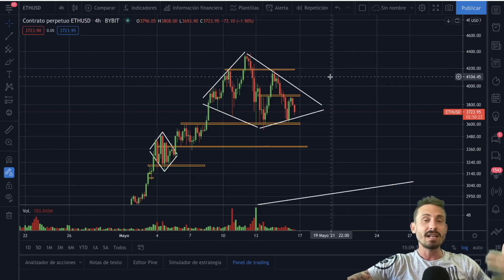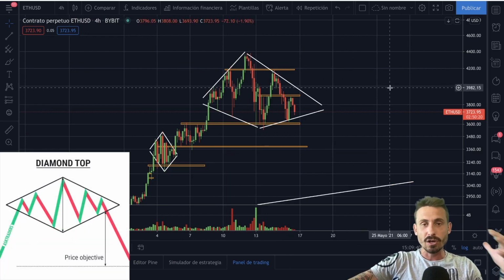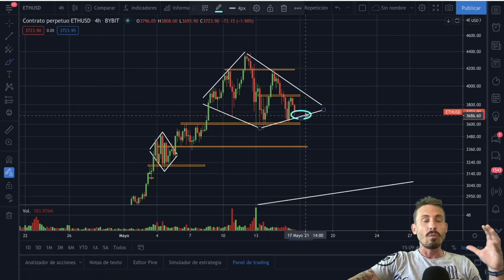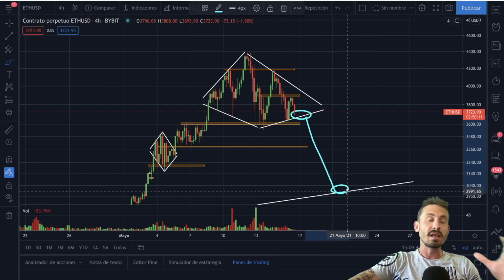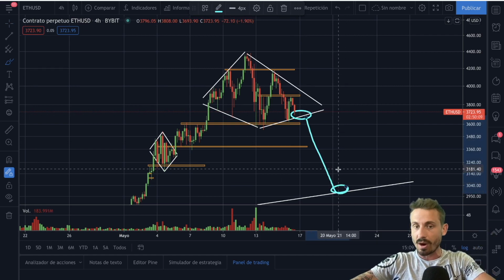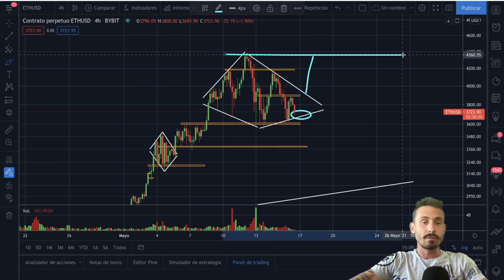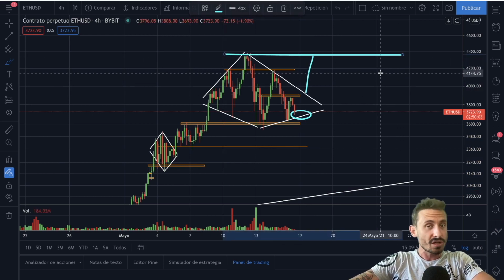And Ethereum, is Ethereum forming a diamond reversal pattern on the 4-hourly chart? It looks like the bulls are losing steam. If we break this support level, we might come back down all the way to the $3,000 levels. I'm going to show you why in this episode. Or if not, if we break to the upside, we'll be coming to new all-time highs, in my opinion. We'll be checking this out today.